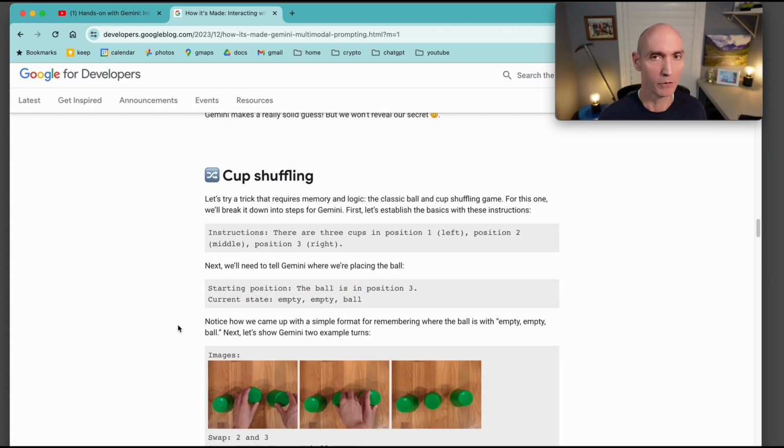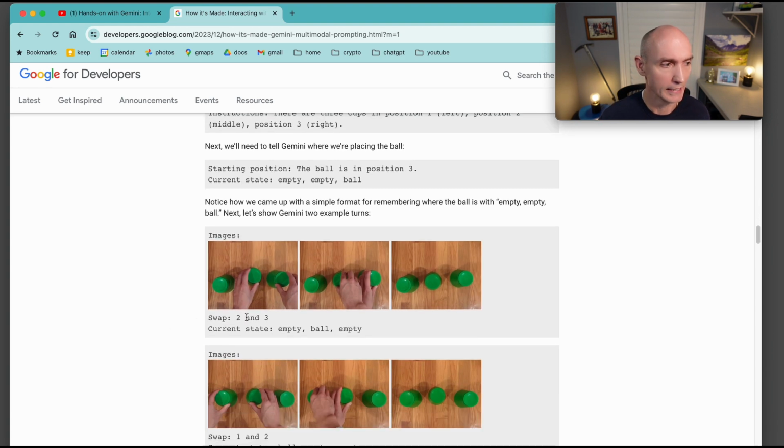Now, the cup shuffling one was truly amazing when I first saw that, but let's look how it was really filmed and what prompts it gave it. So they start out here with a lot of clues. So instructions, there are 3 cups, one left, middle, and right. Next, we tell Gemini starting position, the ball is in position 3. So current state, empty, empty, ball in position 3. And then you feed it with a bunch of images, right? And then you say swap 2 and 3, and you tell it the next state. So it knows empty, ball, empty.